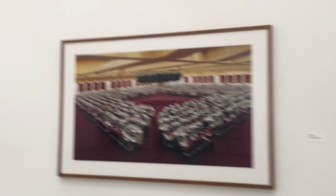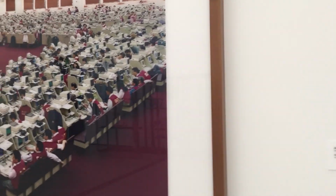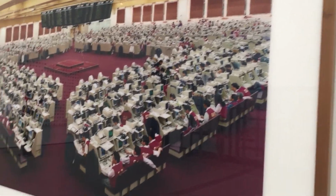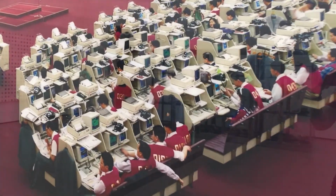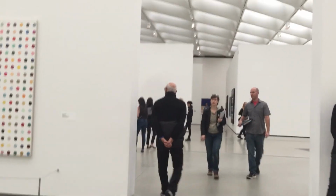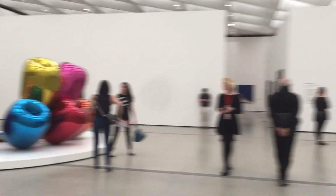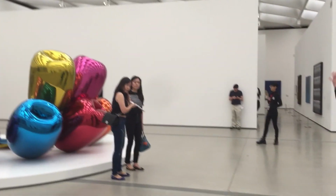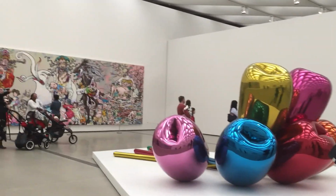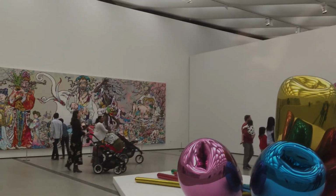I will leave you with one last picture. This is by Andreas Gursky, and this is the Hong Kong Stock Exchange. So do come and see the Broad. You do want to make a reservation because there's 200, 300 people sitting in line every day, so you want to definitely make a reservation so you and your kids will not wait.